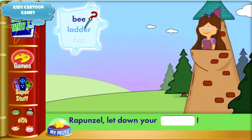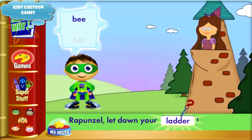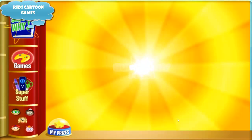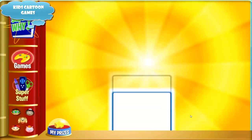Ladder. Rapunzel, let down your ladder. That's it, a ladder. You saved Rapunzel from the tower. You changed the story and saved the day. Excellent. Amazing. You earned a prize. Get it now.